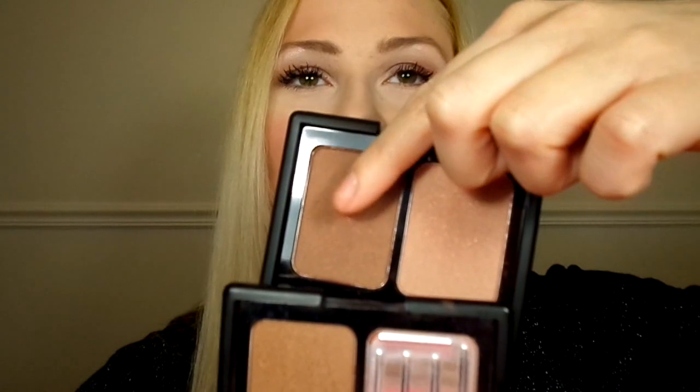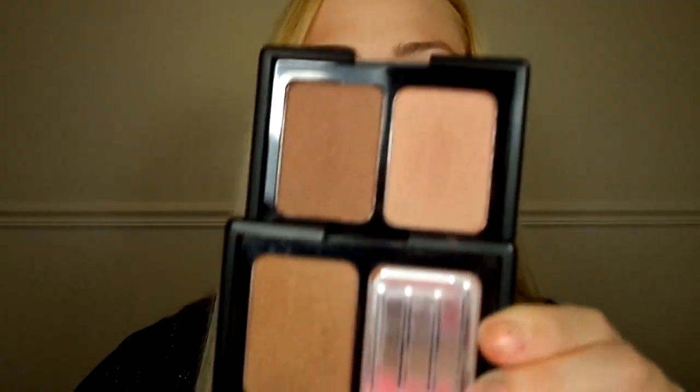The blush that was in this one was a very corally, almost peachy colour, and it was quite shimmery. Let's compare the bronzers. This bronzer here is a lot darker than that bronzer there. And boy, did I discover that this morning when I packed on the bronzer as usual and was like, oh no, it's far too dark.